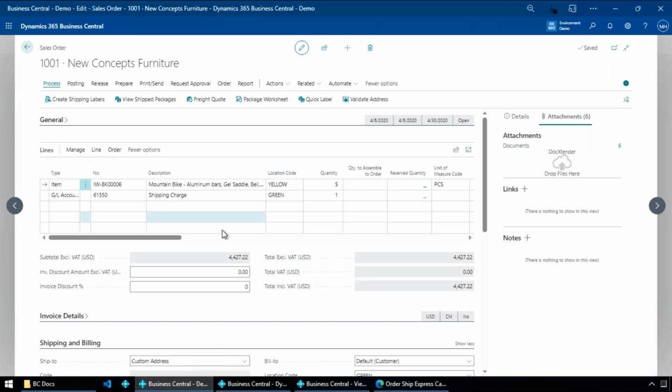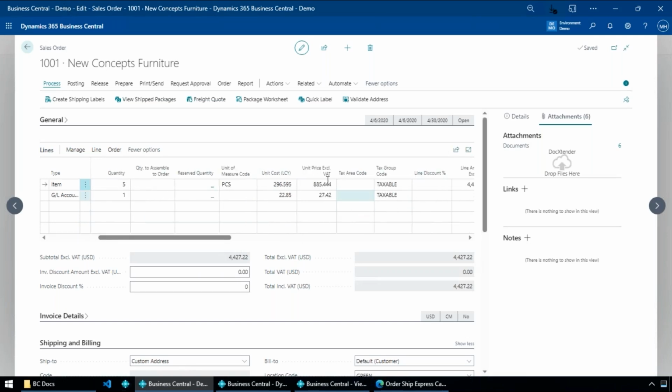I've got my shipping labels. You'll see it's added in that shipping charge onto the sales order. We track both the cost, this is what we paid, and what we're planning on charging the customer for that shipping here. Okay? And again, we'll keep the tracking number and everything else with the sales order.